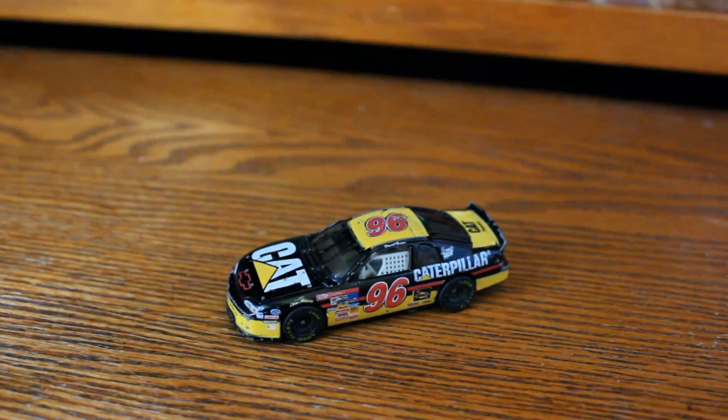This is a paint scheme I like, though. I'd like to get the number 95 Busch car he ran the year before. And I think it's kind of funny. He ran the 95 in 1995 and then the 96 in 96. So, yep. Overall, I like this car. So, whoop. Don't want to knock anything off.